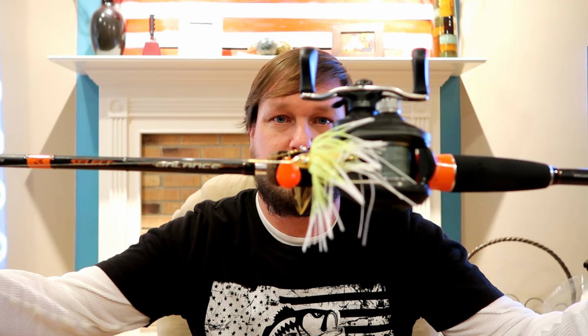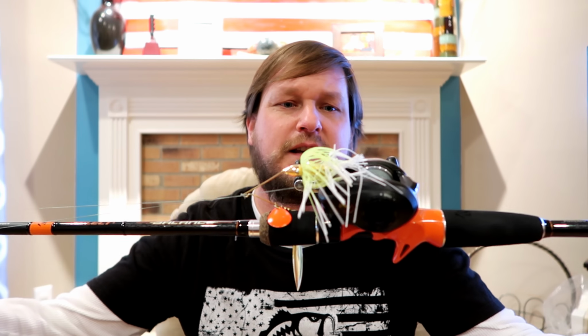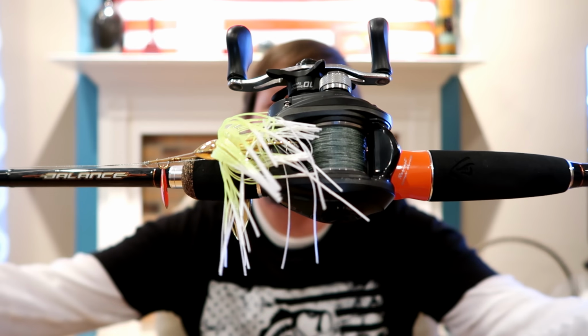So this first one, this is going to be the Favorite Balance. I have a spinnerbait tied on. That's just because that's what I fished last. But it is the Favorite Balance. It is a 7-foot medium heavy. I have the Lew's Speed Spool reel. It's in a 6.8 to 1. And this is the one I use for moving baits. Spinnerbait, chatterbait, square bill, jerkbait, whatever.